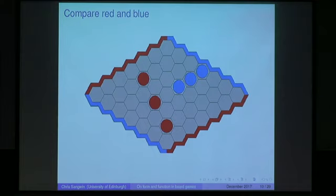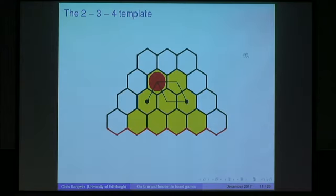Yeah? So part of learning this game is seeing these kinds of patterns of play and realizing that these two are connected and these two are essentially connected and so on. Does that make sense? There's some structure within the game. There are patterns within the game. After the bridge, this is what I refer to as the 2-3-4 template. For obvious reasons, it involves 2, then 3, then 4 hexes.